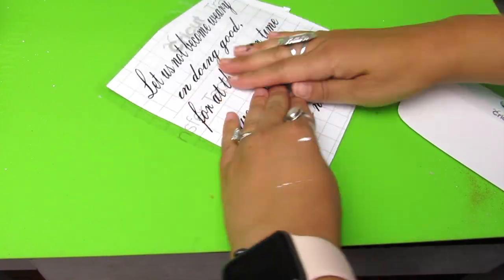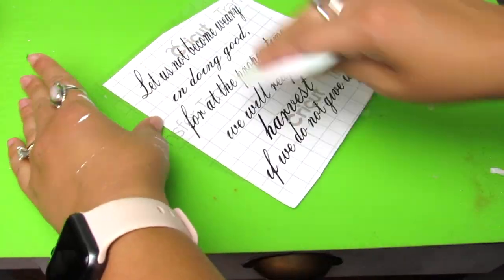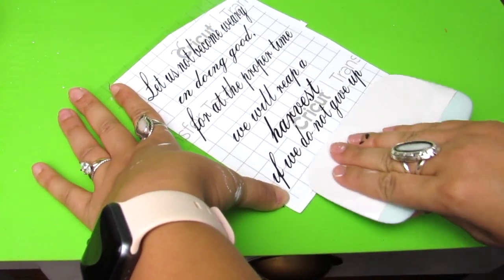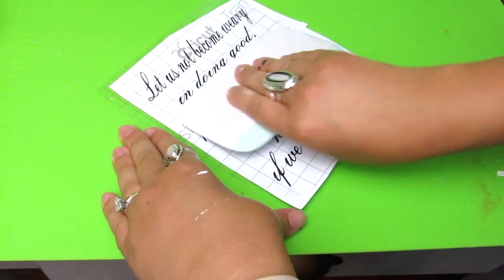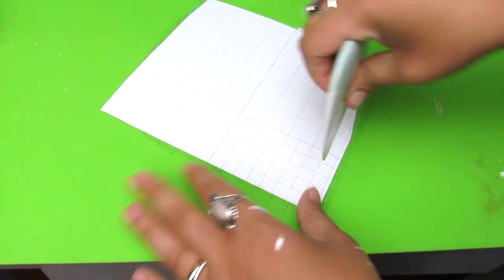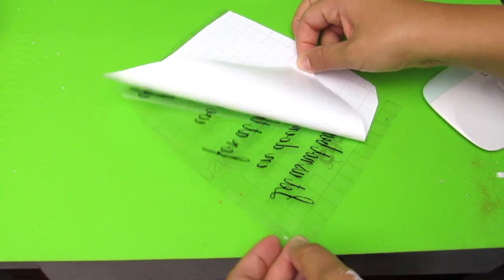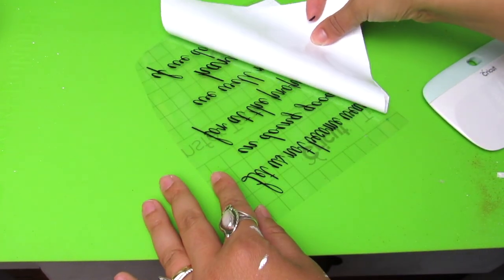Once all the shading is done, I went on my Cricut and I put in to cut out Galatians 6:9. I wanted a piece of scripture that tied in to the idea of harvest and fall. And I love this verse. It's a great reminder, just a beautiful piece to have year round, but I thought this would be great.